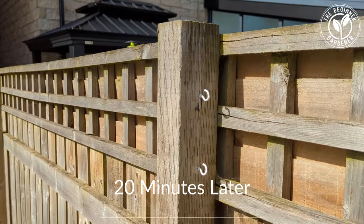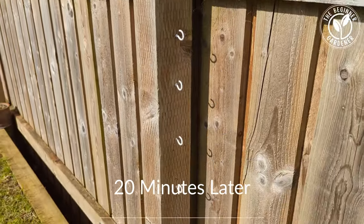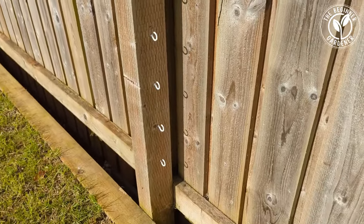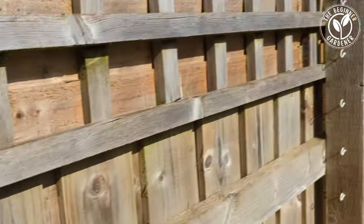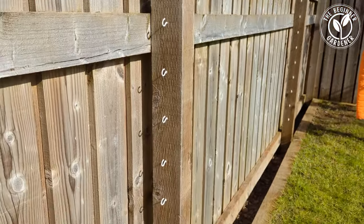Okay, so there we are, pilot holes drilled 5 centimeters apart, and then cup hooks 11 on each side screwed in and ready for the string.